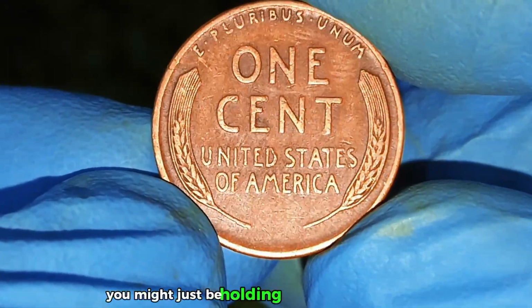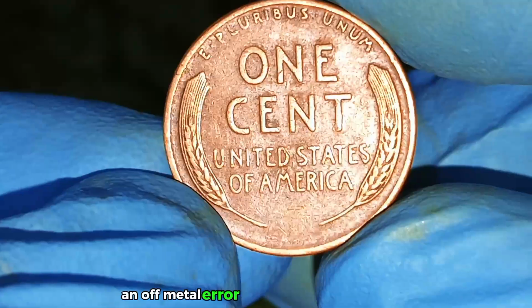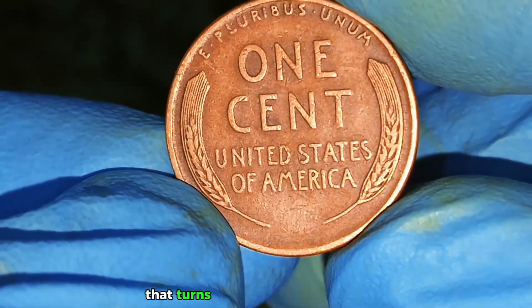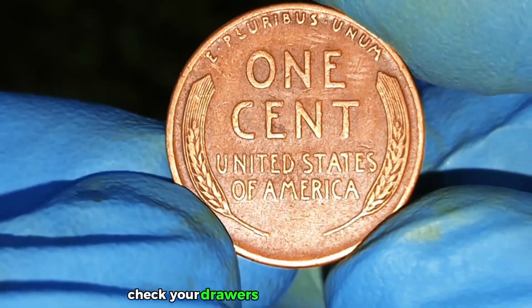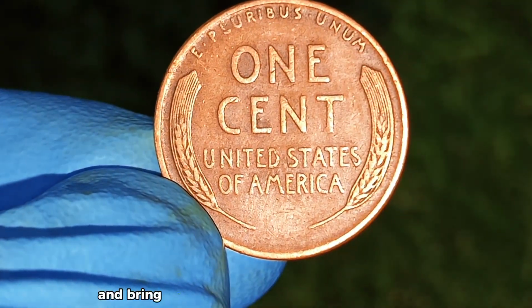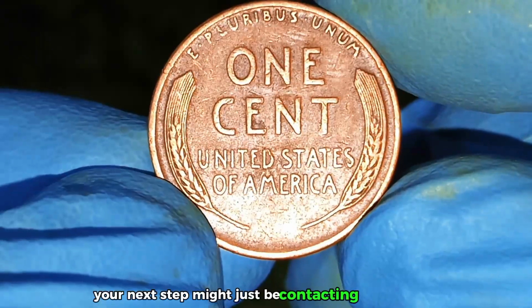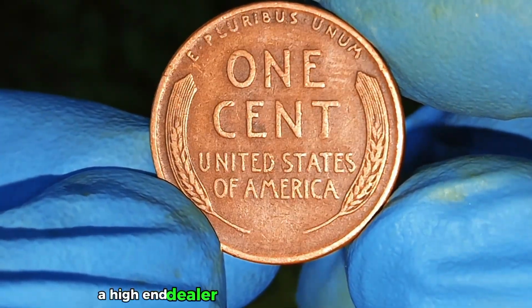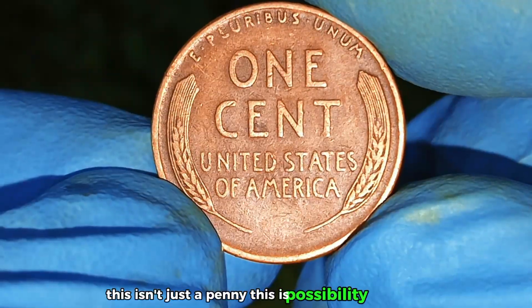You might just be holding the next million-dollar mistake, a double die, an off-metal error, or a freak minting mishap that turns your coin from fascinating to fortune-making. So go ahead, check your drawers, inspect your coin rolls, and bring that little piece of copper under the light, because your next step might just be contacting a top grader, a high-end dealer, or an international auction house. This isn't just a penny. This is possibility in copper.